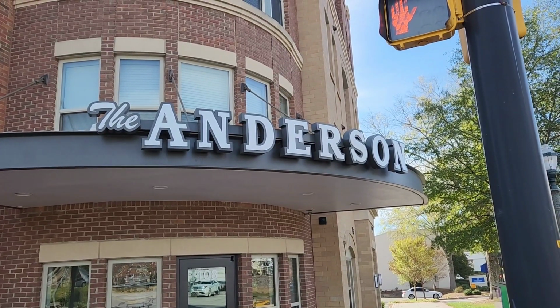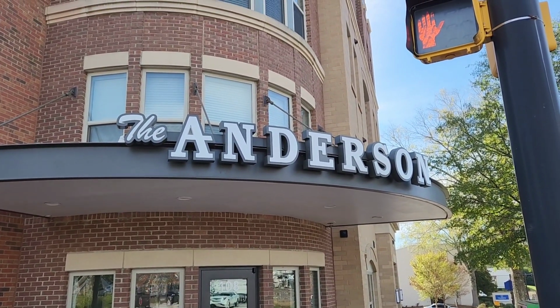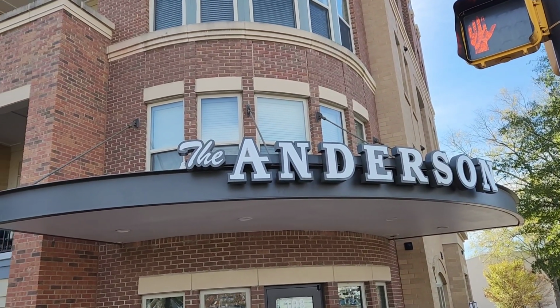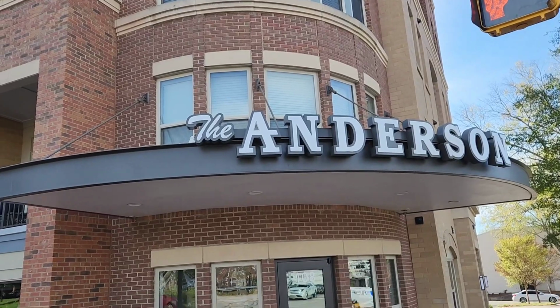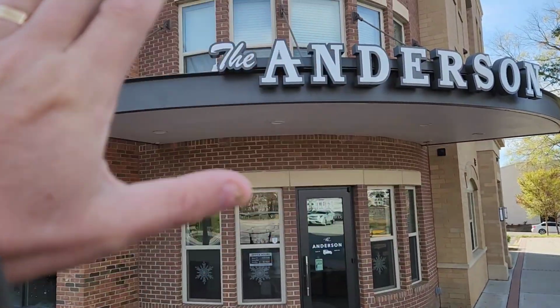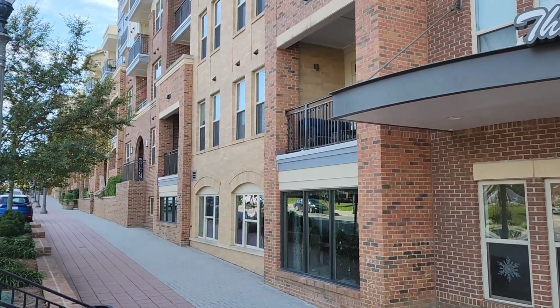Yeah, Winthrop. So yeah, must have been where the complex, the manufacturing company that built the cars, used to be. Now it's where the condominiums and apartments are. Right here, it's called the Anderson. So yeah, it must have been this whole area. The parking deck's over there, and then this area as well. Must have been where they made the cars.